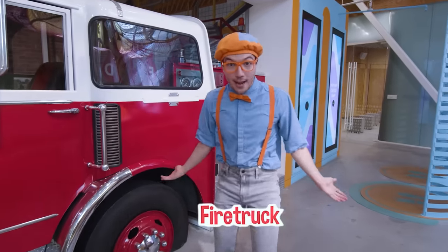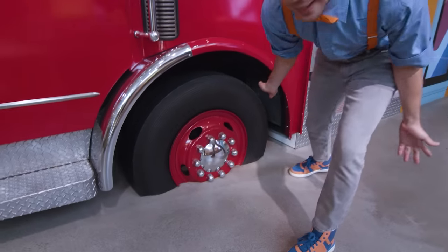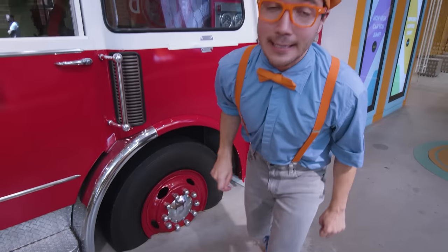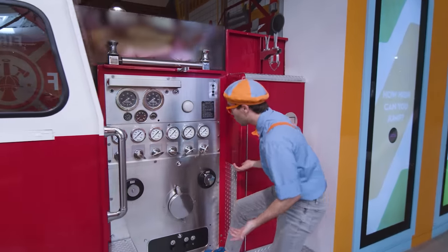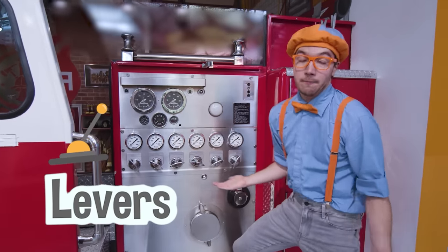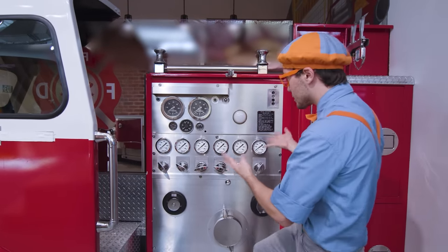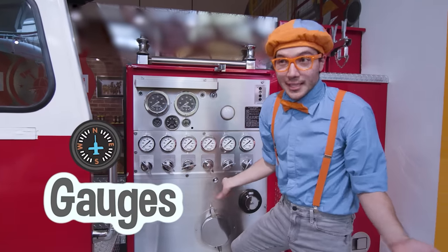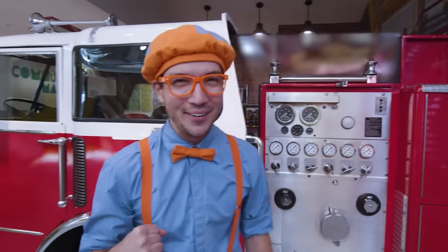It's a giant fire truck. Uh-oh. But it looks like it's missing part of its wheel. Hello, wheel. Maybe we can find the other side. Oh, and there are so many cool levers. Yeah. Vehicles are amazing. Helicopters are kind of like fire trucks because they have different gauges, buttons that help control it and move really fast. Hey, I love the horn on a fire truck. Let's go inside and see if it works.